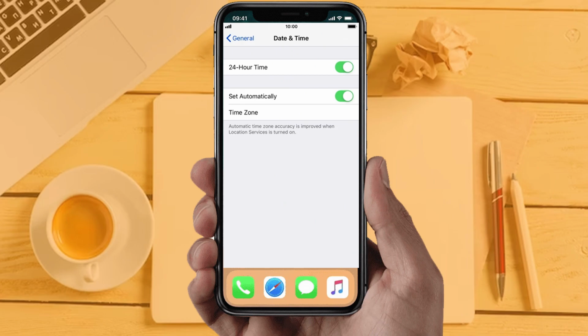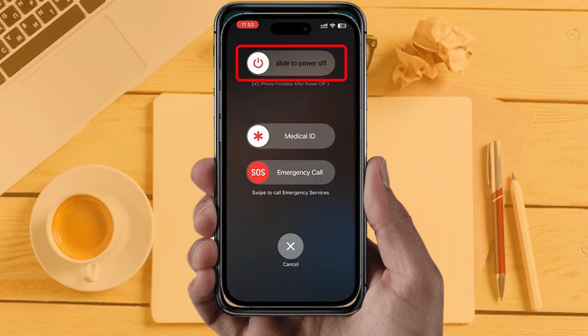Check the device date and time settings. Make sure your device date and time is according to your time zone and correct, or you can say the time should be accurate. If you are still facing the same issue, then try solution 6. Restart your phone. Sometimes restarting the device automatically resolves these types of issues. By using these methods, you can fix your app not working problem.